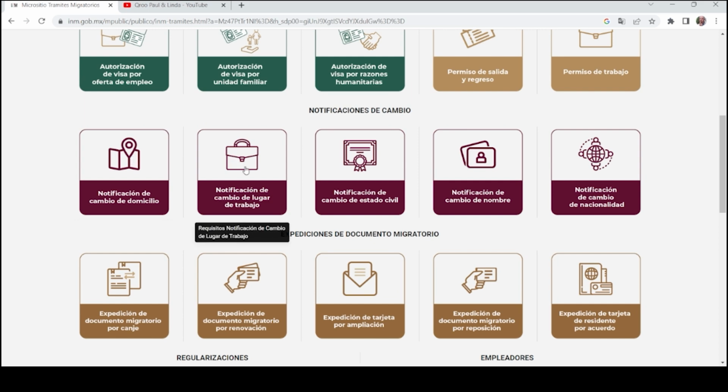The one next to it is if you're changing your job. The next one, you're changing your civil status, say you got married. The next one is you're changing your name. And the last one is you're changing your nationality. So we'll go back to our first one with our change of address.